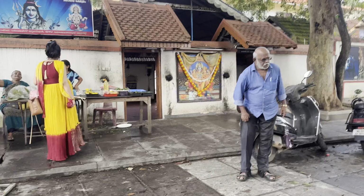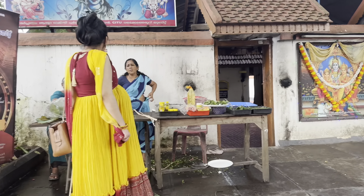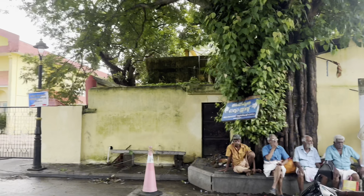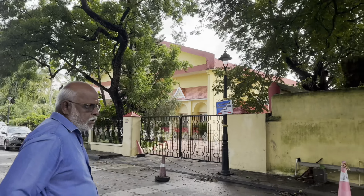This is the entrance. As you can see, the main entrance of the temple.